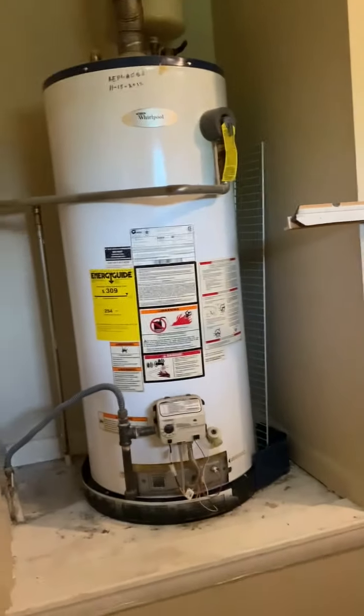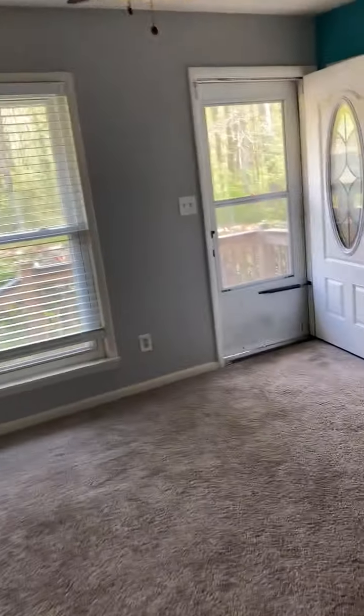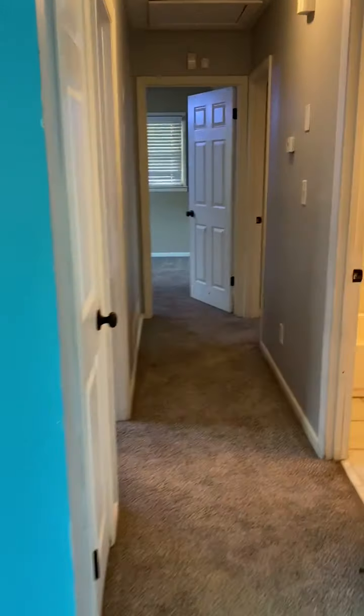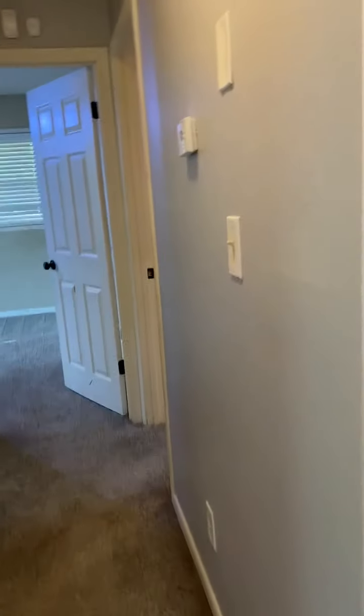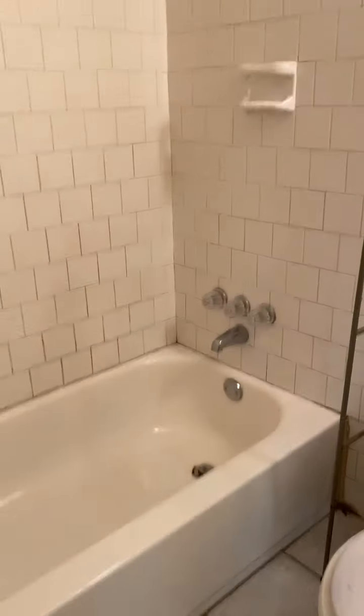This is the laundry room area. Over to the right here, this is the only bathroom for this home. This is bedroom number 1.